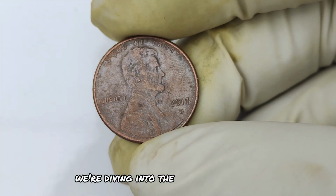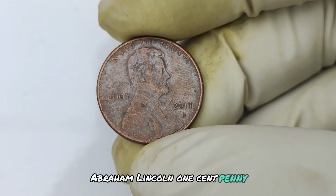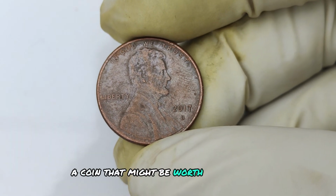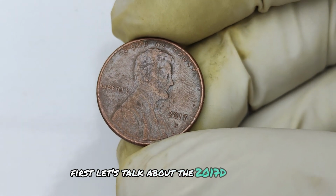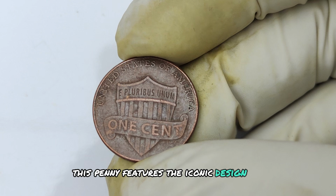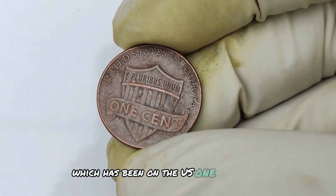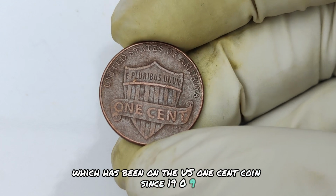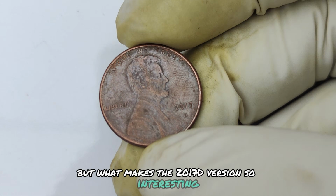We're diving into the 2017 D Mint Mark Abraham Lincoln 1-cent penny, a coin that might be worth millions of dollars. First, let's talk about the 2017 D penny's history. This penny features the iconic design of President Abraham Lincoln, which has been on the U.S. 1-cent coin since 1909. But what makes the 2017 D version so interesting?